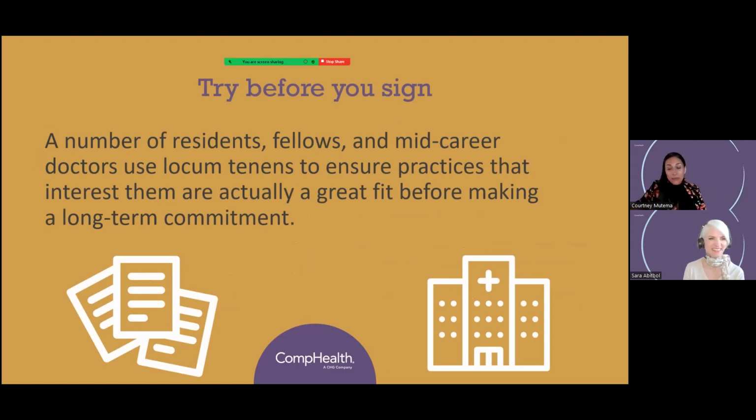Lastly would be trying before you sign. So making sure that the practice is a really great fit, making sure the environment is good, making sure you get along great with the ancillary staff and it's somewhere that you want to commit to long term. So a lot of our physicians that have started out as a locum found out, wow, it's a really good fit and I could see myself staying here for a longer period of time. And if that's a transition you decide to make after working locums, we can help you with that also.